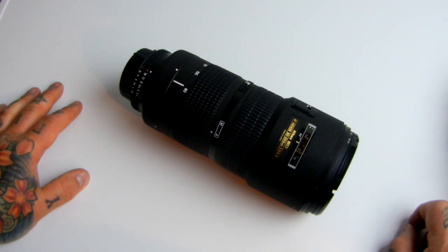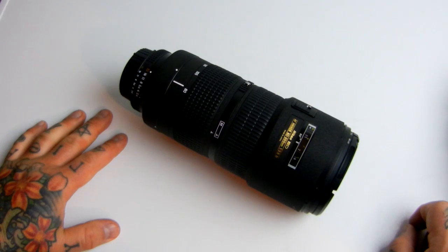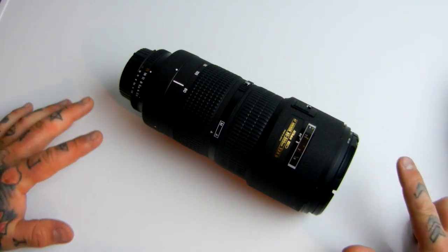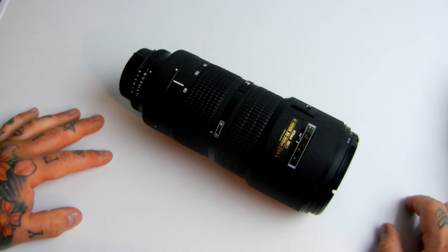It's the 80-200 autofocus Nikkor ED. Like I said, $1,200 new, $600 roughly used, although I just saw one for $450 in really great shape. You'll be so happy with it. It is impossible for you to buy this lens and not be happy with it.